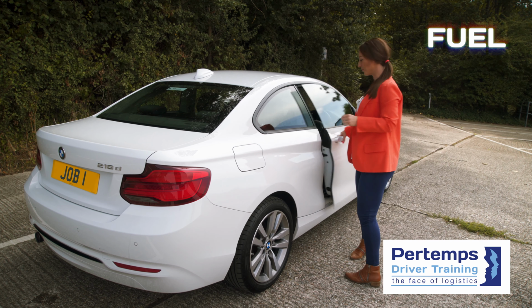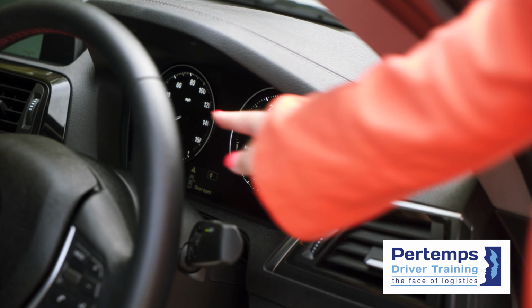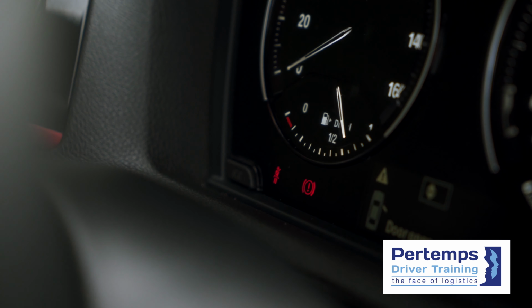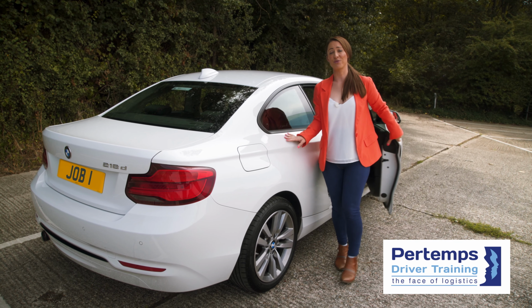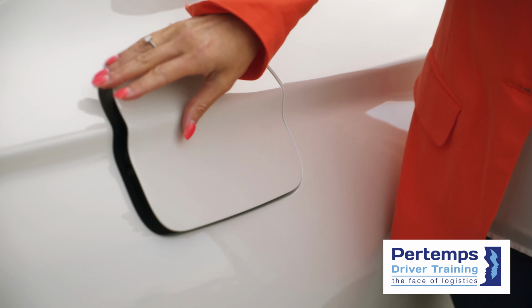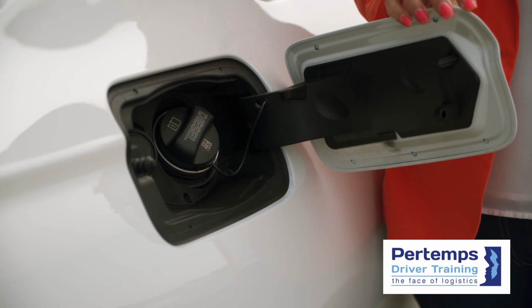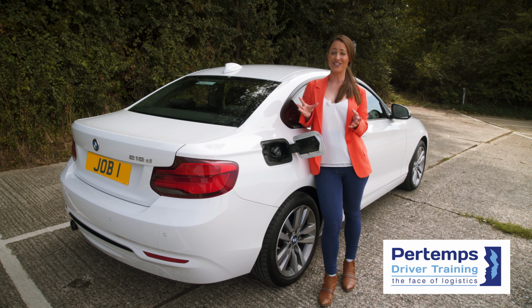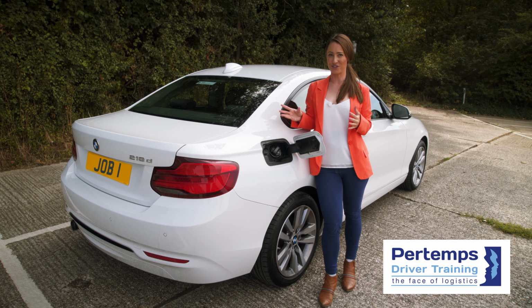Let's start with fuel. You should always keep at least a third of a tank to avoid running out and breaking down. In fact, if you break down and your breakdown was preventable, you can be issued with a fixed penalty notice. Putting the right fuel in. This is actually quite a common mistake. In fact, every 3 minutes in the UK, somebody puts the wrong fuel in their car.